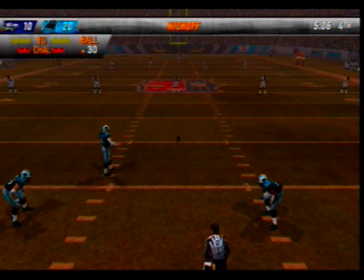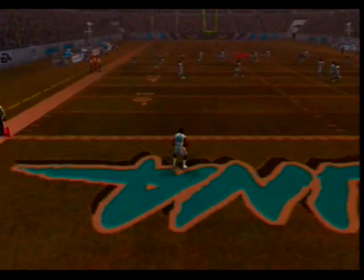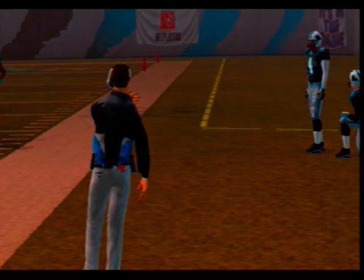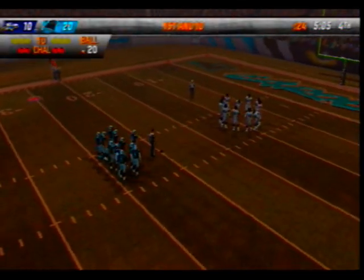He's just about ready to kick this one away. Back to return. This one is fielded by Hall. Time's running out for him. So if they want to get back in this game, they're going to have to find a way to get into the end zone on this possession.